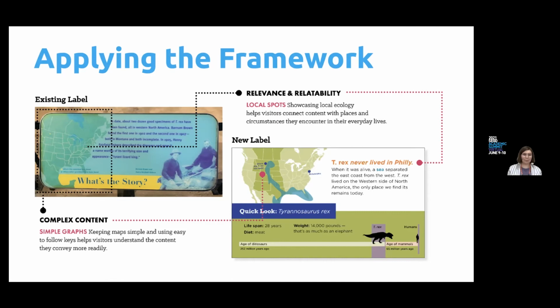When it came to complex content, I focused on really streamlining the graph, making it as readily understandable as possible by moving things like the key right up onto the map and simplifying some of the color contrast there. And this really helped to support what I observed being a lot of the audience in the space was a much younger audience. So making that map as simple and more readily interpretable as possible was really important.